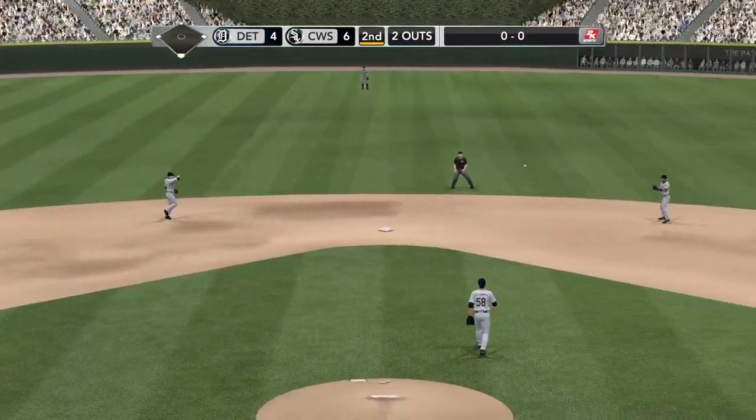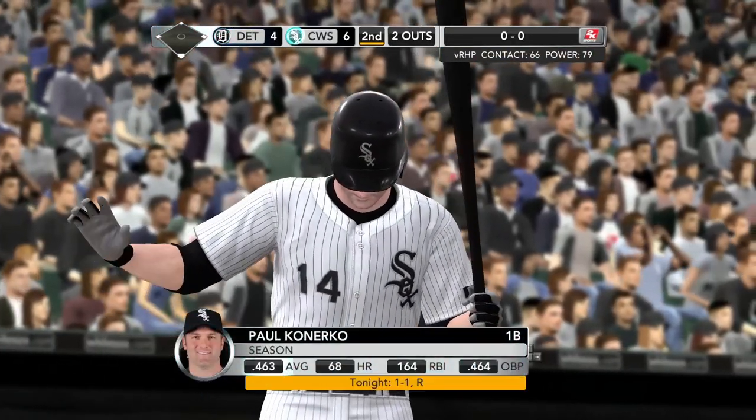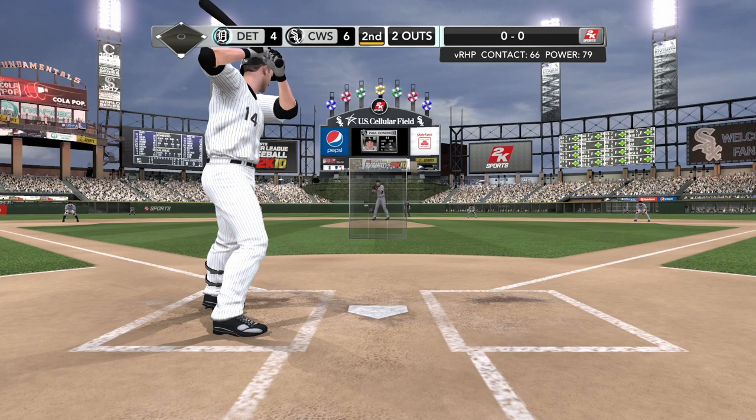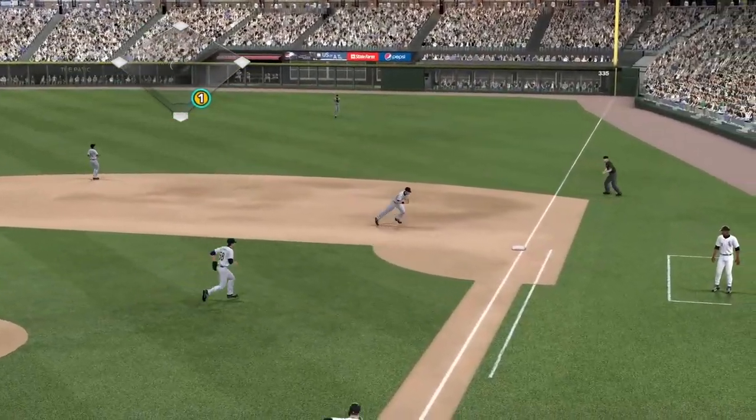Here are some teams that have really been seeing the ball well. The highest batting averages for the last 10 games, courtesy of State Farm. Number one, the White Sox. The Royals in second. In third, the Indians. Fourth, the Red Sox. And for the Orioles, hit sharply towards the hole.